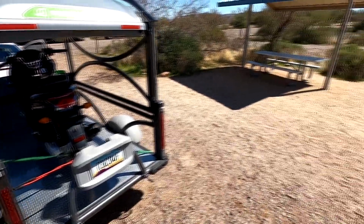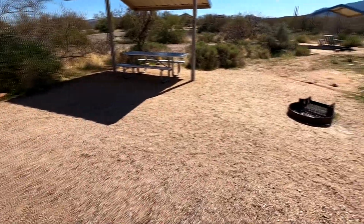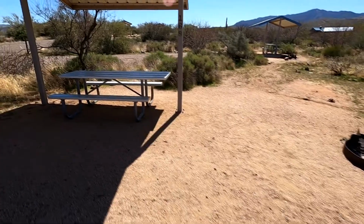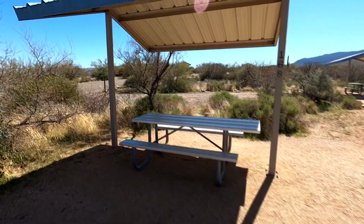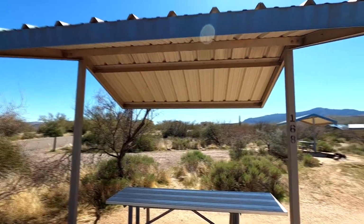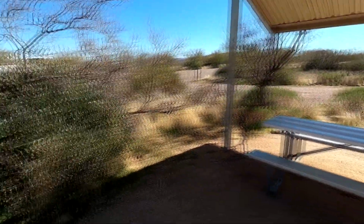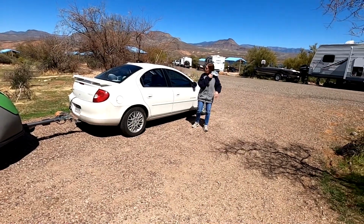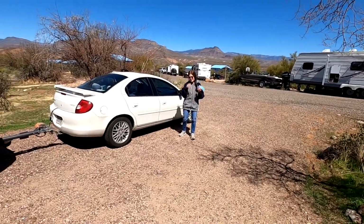All right, so we just got to our camping spot at Lake Roosevelt. I like these little shaded ramadas. If it was summertime, 116 degrees, you would need that. What do you think, Terry? You don't need a mask, do you? No. There's her face. Now you can see her.